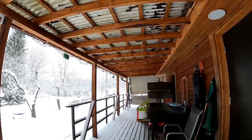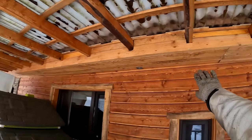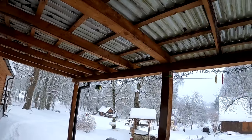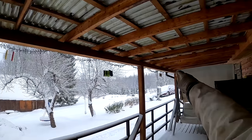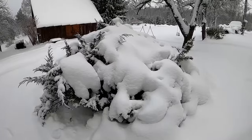My only concern is this little puny sunroof here. This one. I mean, this thing is not really beefy. This end is secure, 100%. The thing is just anchored to the log wall. But this side, I can honestly even see the bend on these two supports. This one seems straight though. Wow.